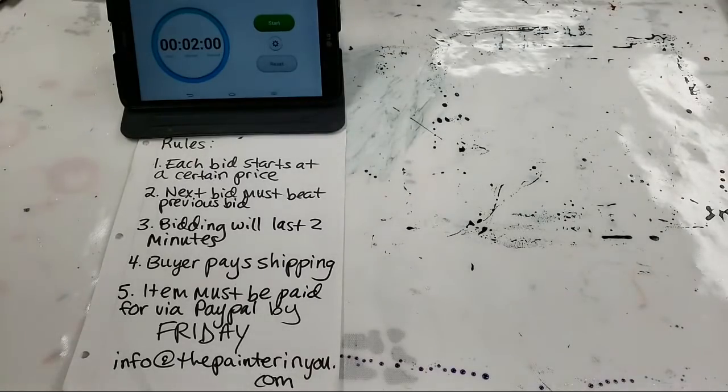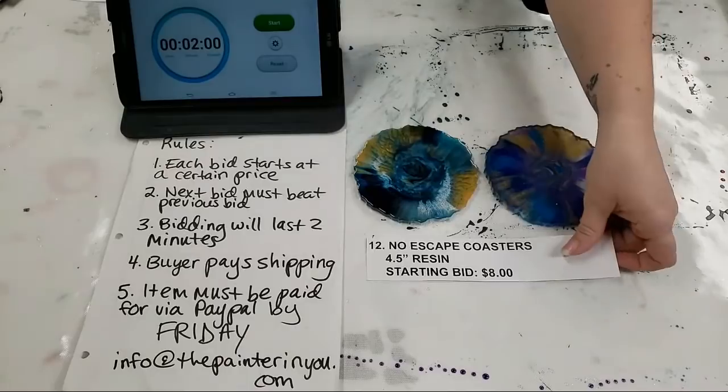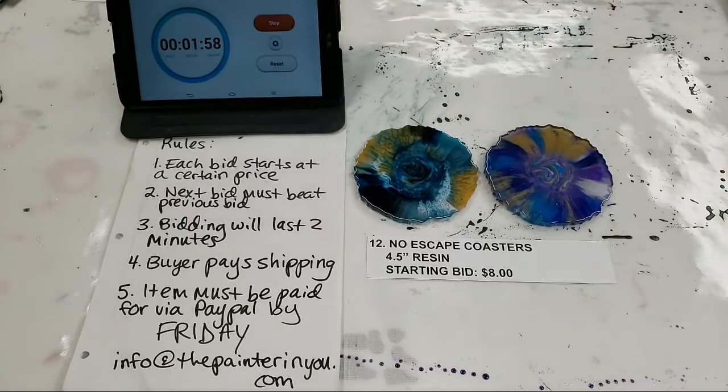All right. We have some more coasters. These ones, I love them. These are called No Escape coasters. They look like roses, but they also look like tunnels. Resin coasters, starting bid only $8. Shipping on these is not super expensive. Definitely on the lighter side. I'm going to start the timer.